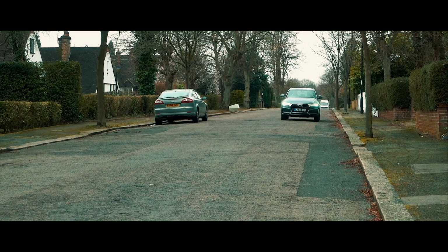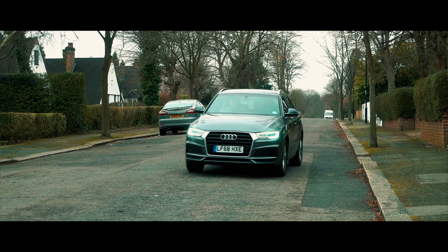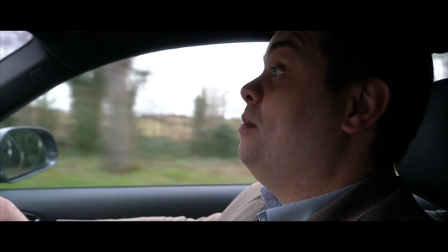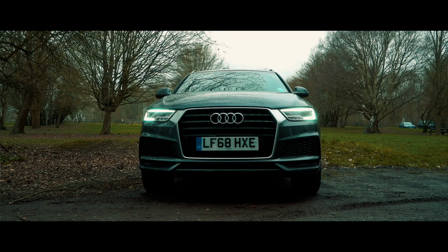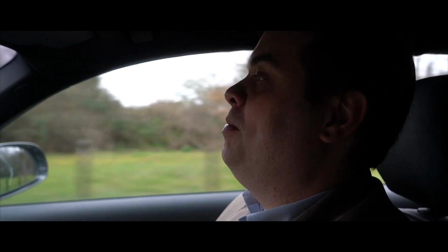So the overall impression of being in this car is just one of effortless performance. You can well imagine being on the Autobahn and being overtaken by one of these, flashing its headlights. These daytime running lights that it's got, which are full LED in this car, are really, really nice, and it makes the car look a little bit sort of menacing.